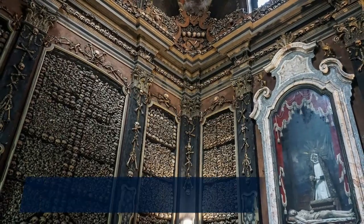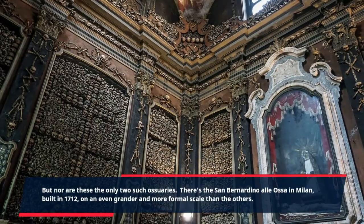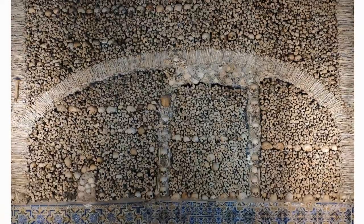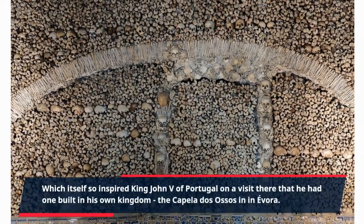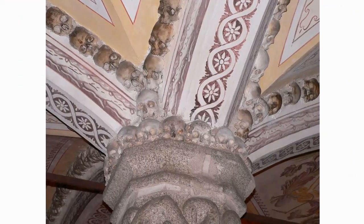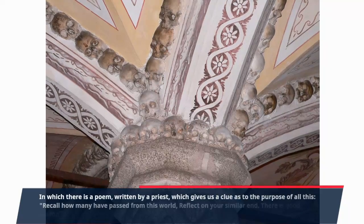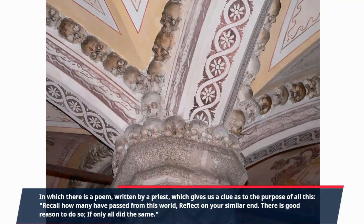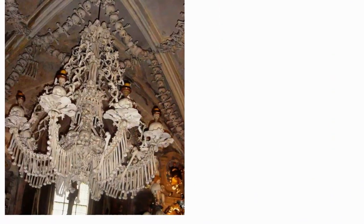But nor are these the only two such ossuaries. There's the San Bernardino alle Ossa in Milan, built in 1712, on an even grander and more formal scale than the others, which itself so inspired King John V of Portugal on a visit there that he had one built in his own kingdom, the Capela dos Ossos in Évora, in which there is a poem, written by a priest, which gives us a clue as to the purpose of all this. Recall how many have passed from this world, reflect on your similar end. There is good reason to do so, if only all did the same.